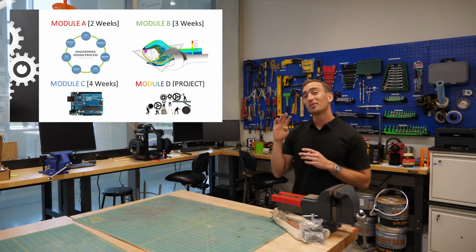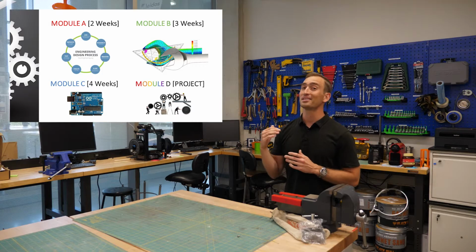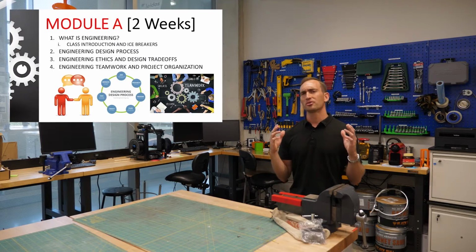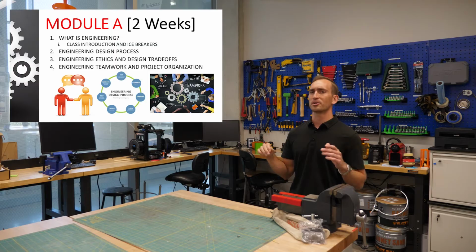As I've explained, we're going to be doing 4 modules. And the first module that we're going to do is called Module A. That means the other ones are going to be called Module B, C, and D. But in Module A, we're going to be doing the first 2 weeks of the course. We'll spend time answering the question, what is engineering? And giving you a very foundational setup for the rest of the modules to come.